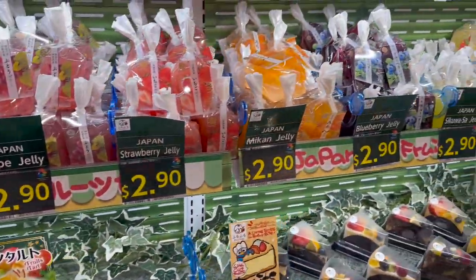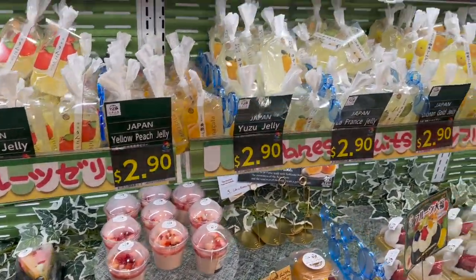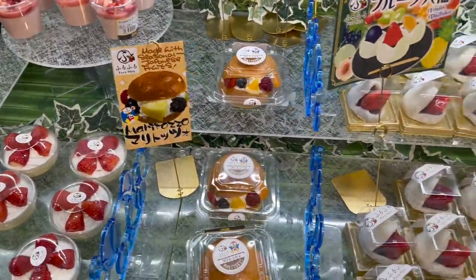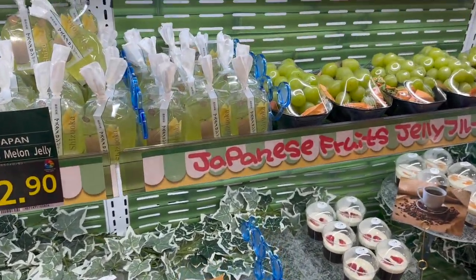Their desserts really look so enticing. I want to buy some, but I just went jogging.